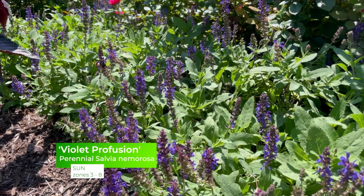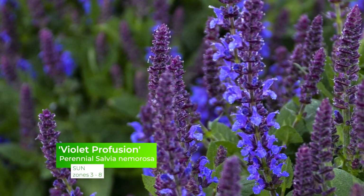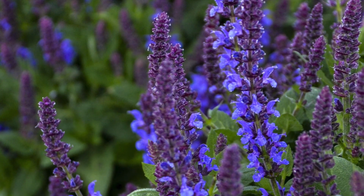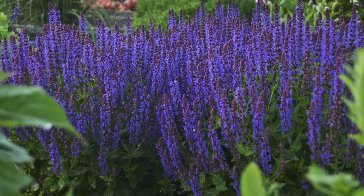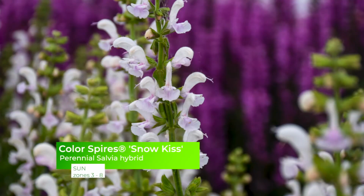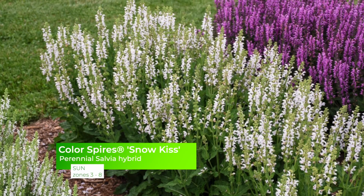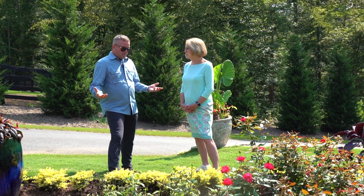This is a great garden perennial. Nemorosa in general is a great garden perennial. They do tend to stay more dwarf and compact. Violet Profusion will get maybe 16 inches by 16 inches. Snow Kiss, which is also, I would say, a great companion Nemorosa, is bright white, about the same specs. I think both of those, especially planted together, are just a natural fit and they look great.